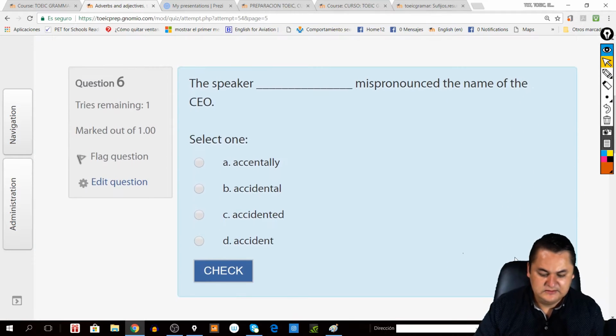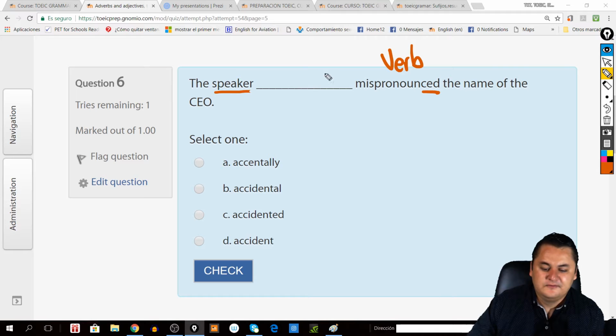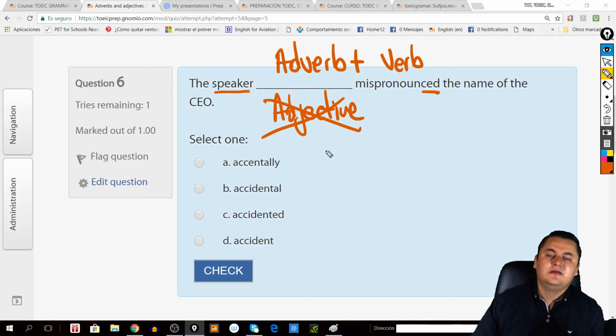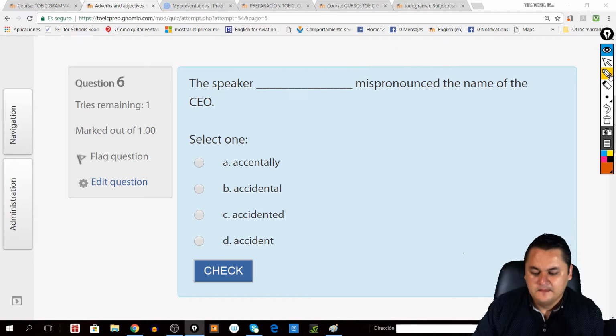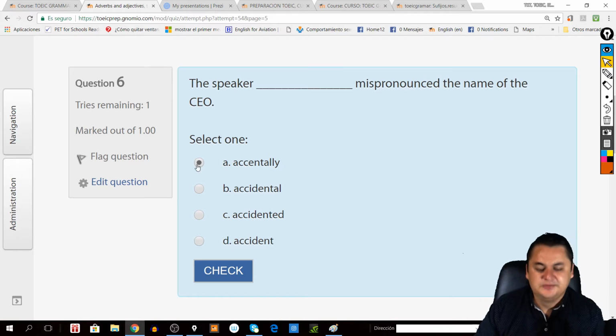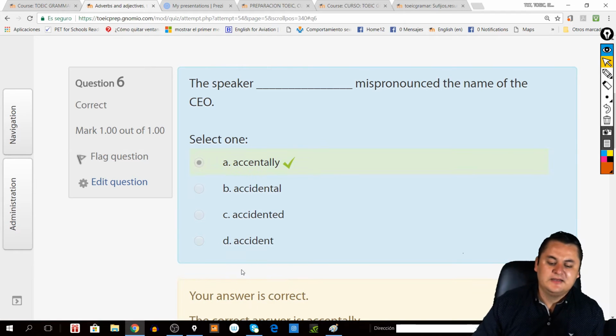Let us see this. The speaker, and then mispronounced. Mispronounced is a verb. So before a verb, I can place an adverb, never an adjective. Adjectives can never be before verbs. So now, knowing that I am going to look for an adverb, my answer is option A, accidentally. The speaker accidentally mispronounced the name of the CEO.